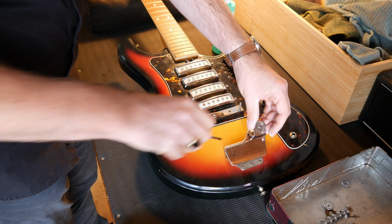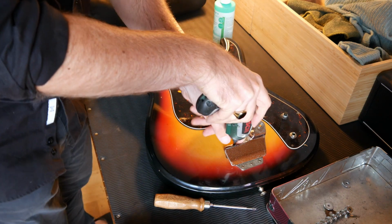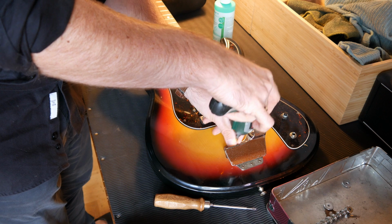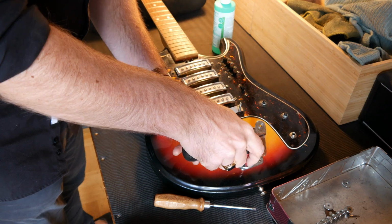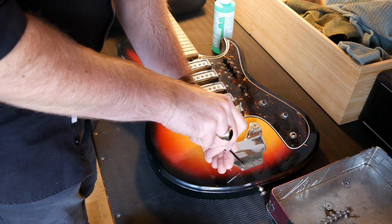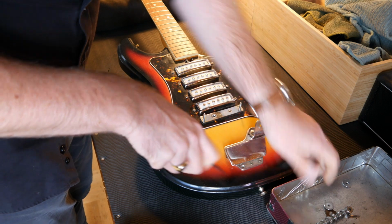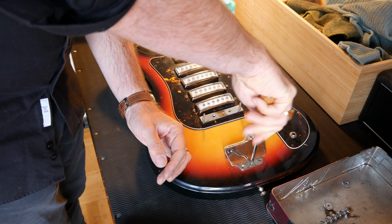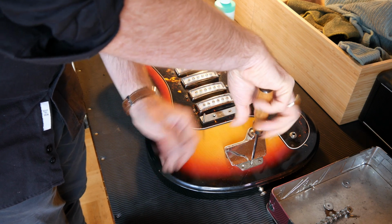Okay, so here we have a special one, which we need to be careful. I'm heating up the soldering iron. Normally I would use the power screwdriver, the power tool for that part of the work, but unfortunately the battery is empty right now, which is bad luck. So I'm gonna do it the old-fashioned way with the screwdriver.